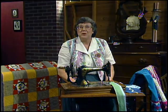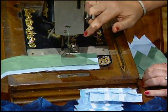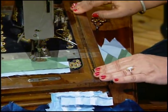Well, they did this beautiful patchwork just with very simple tools. All they needed to have was just a pair of scissors like this, maybe that seam guide on their sewing machine, and their measurements were embedded right in their sewing machine.